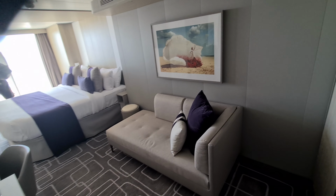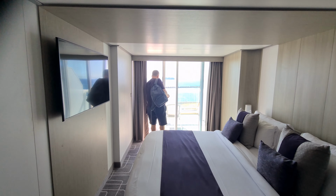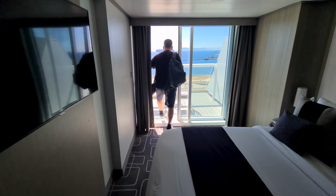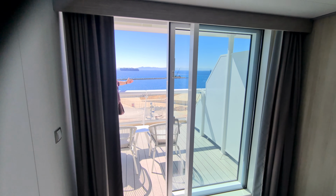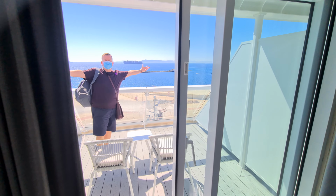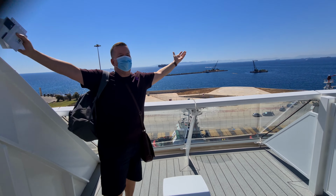Look at this. A beautiful balcony. Look at this. My gosh. Wonderful. A gorgeous balcony with a great view. And look at this. The sun. Nothing on top of us. No overhang, no roof. Perfect.